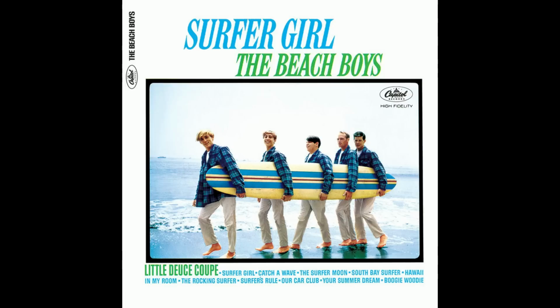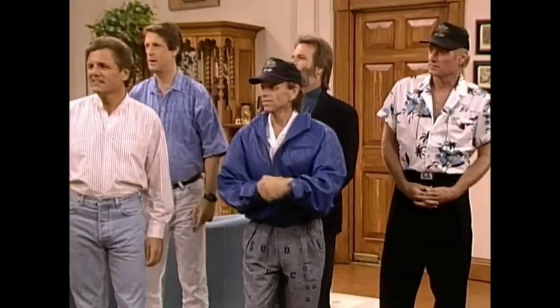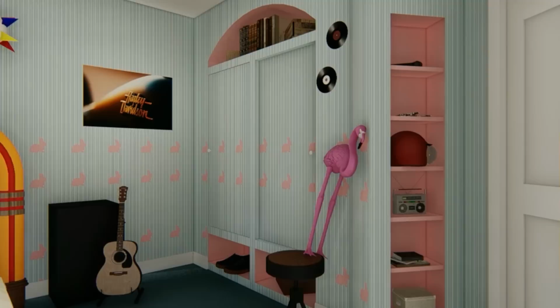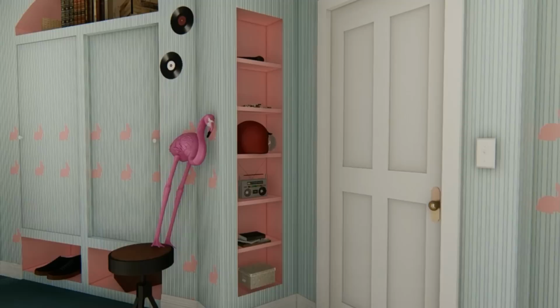John Stamos, who played Jesse, is a huge Beach Boys fan. He attended his first Beach Boys concert at age 15, but later actually got to tour with the band. This was all before he starred in Full House, and his connection to the band led to them making appearances on the show. Now we'll take a short tour of Jesse's room before we move on down the hallway. At the end, we'll tour the entire upstairs.